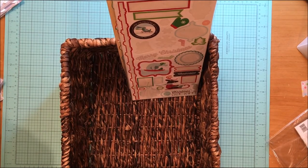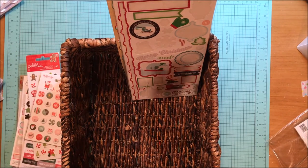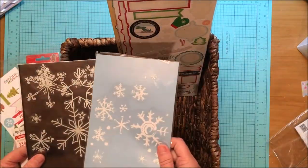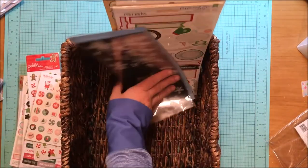Then I have a couple of other things as I've gone through my stash that I really want to work through. And I won't go through anywhere near all of this stuff, and I'm okay with that. You know, I'm not having a problem with that. But if you do, don't use this much stuff. I have some old Heidi Swapp snowflakes and then some stickers. So those are going in. Those need to be used this year on something.